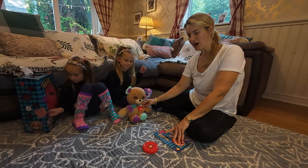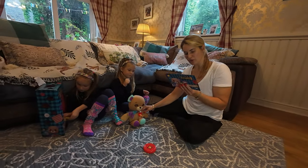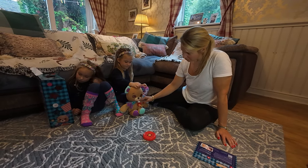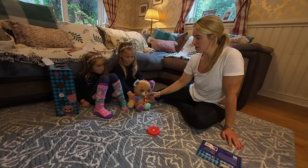So I'm not too sure how many settings this thing has on the robot side of things. It does sing all different songs, doesn't it? And it rocks its head to one side. It sneezes. And you can pat his head. Right, pat his head gently, guys.